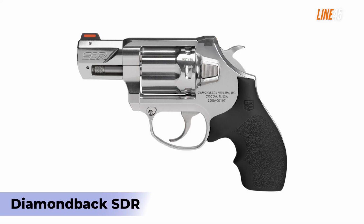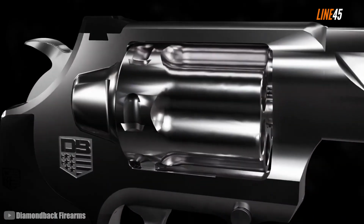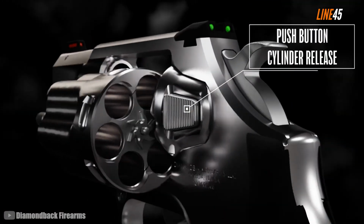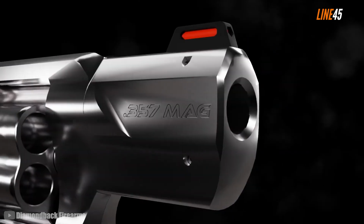Diamondback SDR. It's also good to consider snub-nose revolvers as pocket guns. I mean, why not? Depending on the chambering and build, these little wheel guns can be extremely effective and reliable. Just take a look at the Diamondback SDR as an example. This one was just introduced to the market this year, during the SHOT Show to be exact.